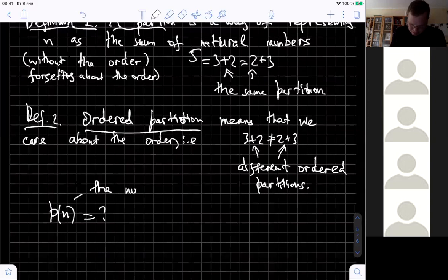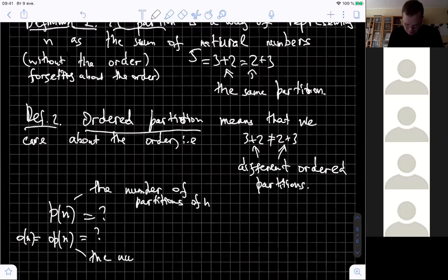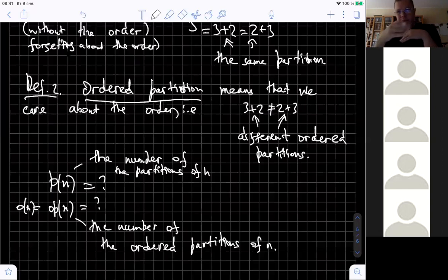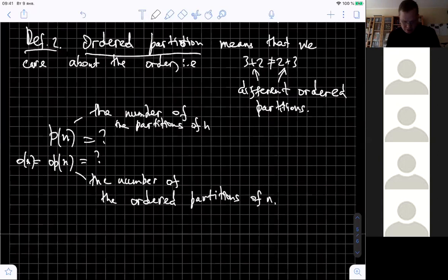The number of partitions of n, P of n, or OP of n, or O of n, is the number of the ordered partitions. And for one of these we have an explicit formula, and for the other we don't, and it's very hard to find the exact number of such partitions. So maybe we need some examples.